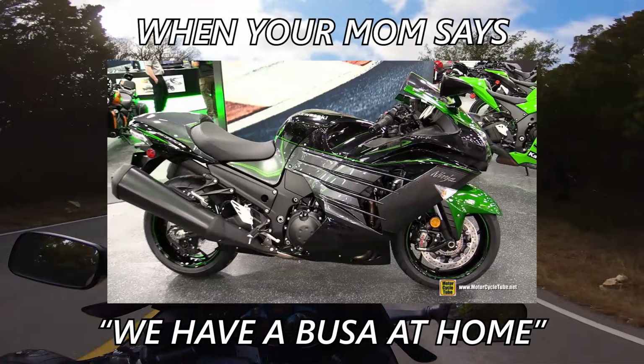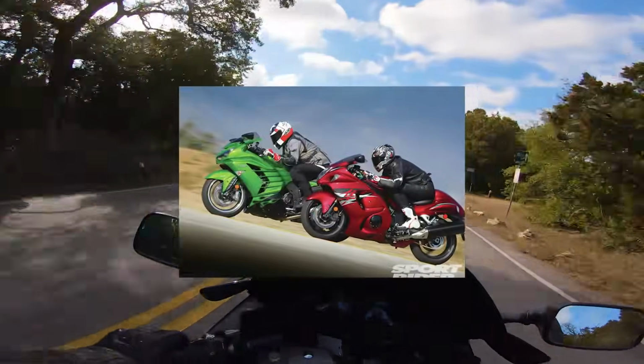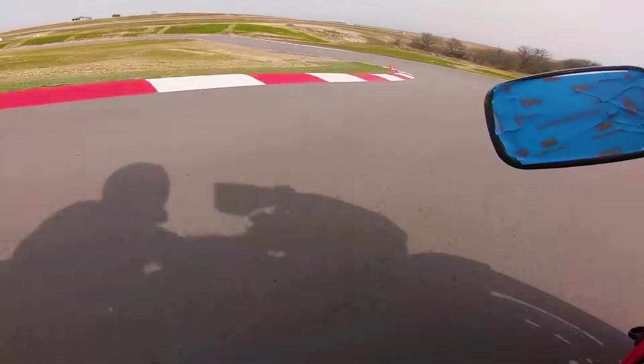The ZX-14R was built to kill the Falcon. The dimensions of the bike screamed Hayabusa because the engine was so big for a sport bike. It was another sport touring bike inspired by the Hayabusa, with the full intentions of conquering it in the market, on the streets, and even on the track if you're so brave.